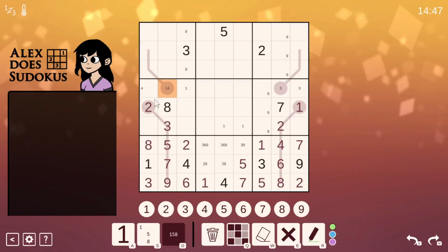1 and 4, can that be a 4? 4, 5, yeah I can. 4, 5 and 7, or 4, 6 and 8. No, it can't be 4, 6 and 8, because I've got 8 down there. Yeah, 8s have to be over there, so if that's a 9, it could be 9, 7 and whatever. Yeah, I don't think that's going to be that useful right now.